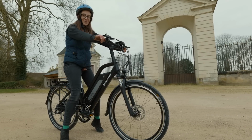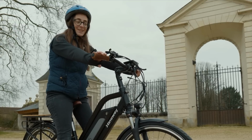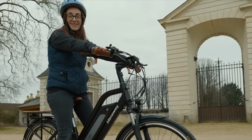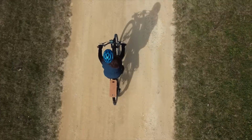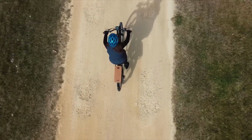So far, I'm really enjoying riding the bike. It is pretty hefty, so it's not that easy to get on and off trains, for example. But it does mean when you're riding it, it feels really sturdy and safe, which as someone who is not great on a bike and hasn't been on one for a long time, that's really nice. I don't feel like I'm gonna fall off it. It feels really secure.